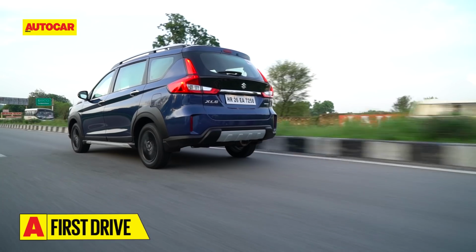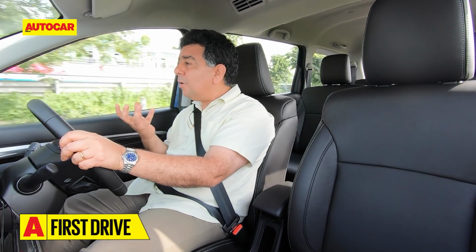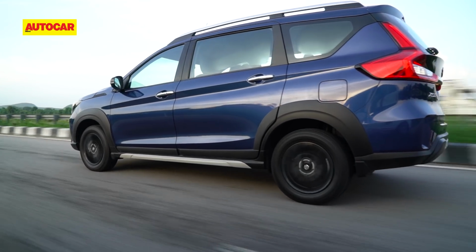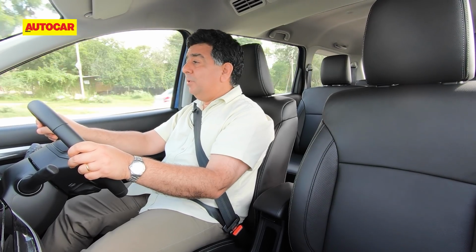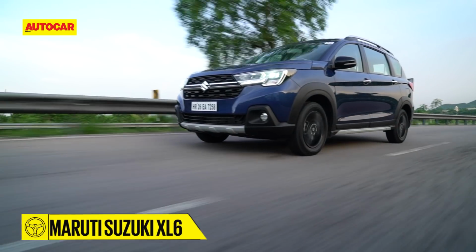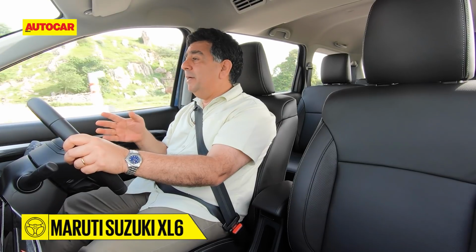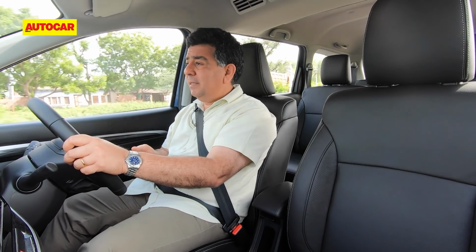And everyone knows Maruti is going to be exiting the diesel segment, so the company feels that just for a couple of months it's just not worth that effort and cost to put a diesel engine in here. Really a shame, because that is a fabulous diesel engine. But this 1.5 petrol is now gone to BS6, because that's what Maruti is working on. It's converting all its engines to BS6.